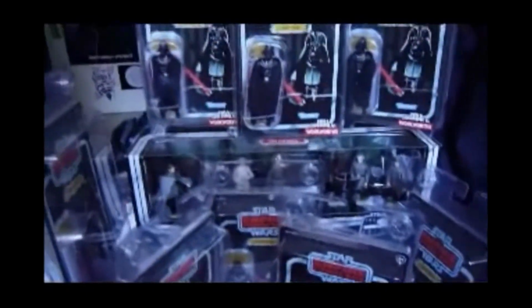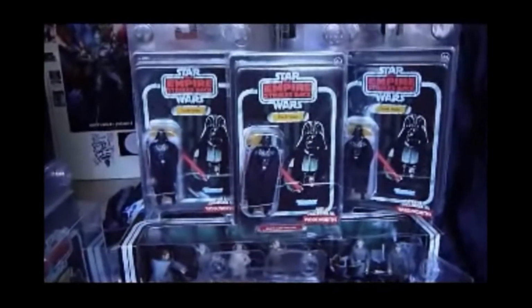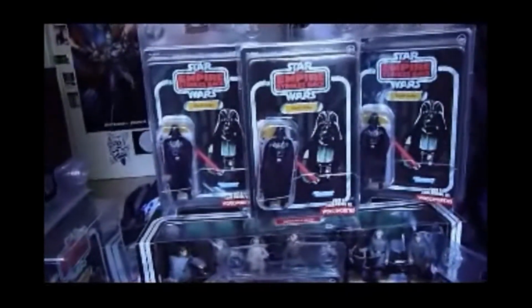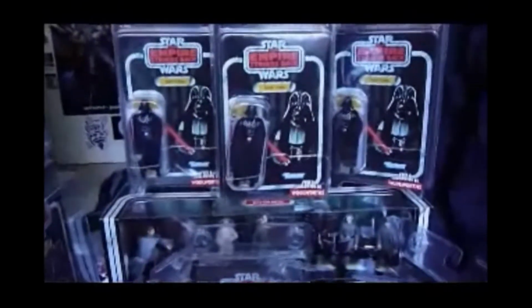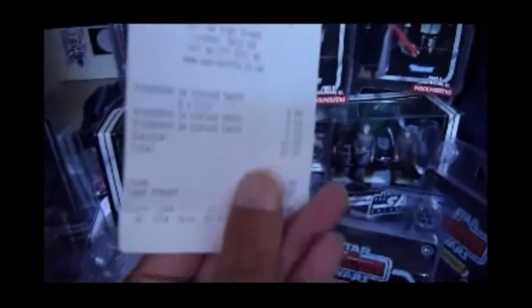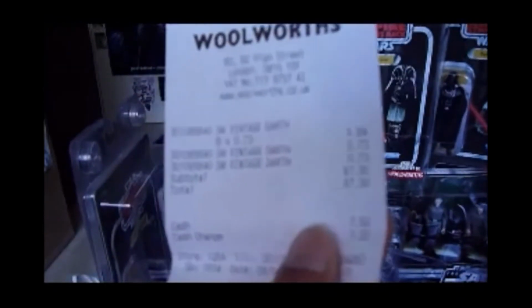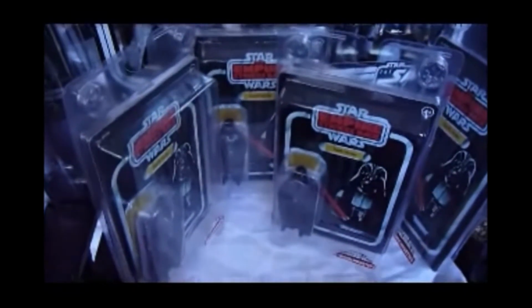The reason I've got so many is that they were given away at Woolworths if you spent £20, and then just before Woolworths closed down, in the summer of 2007, they sold them off for 73p each. I've still got the receipt here, a Woolworths receipt, and it's got the Darth Vader 73p each. So I just bought as many as I could, and I ended up with 16. I'd already bought one before, so I've got 17 of these figures.